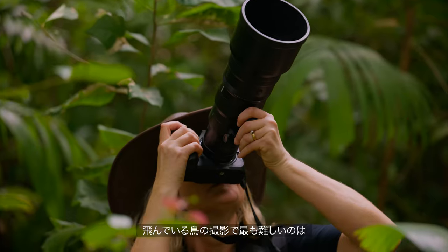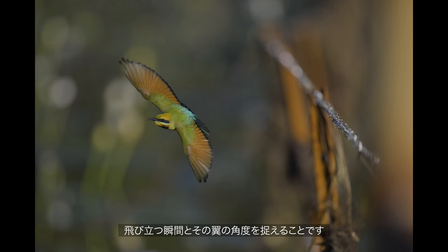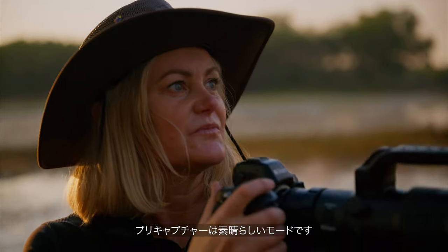One of the hardest aspects of birds in flight is that moment the bird takes off and getting those wing angles. What happens inevitably is that the birds are so much quicker than our human reactions can do. So by the time you've clicked the shutter, often you'll just get the back end of the bird as it's disappearing. But pre-release capture is this amazing mode.